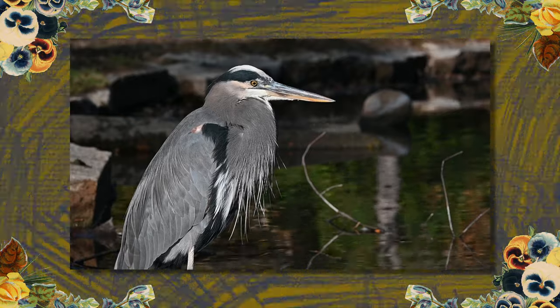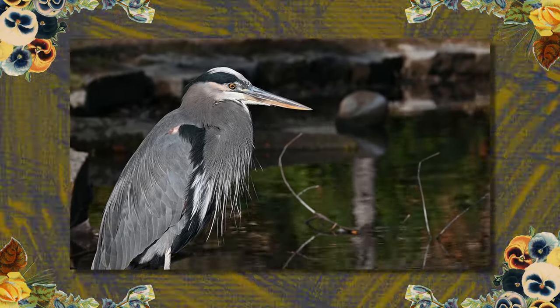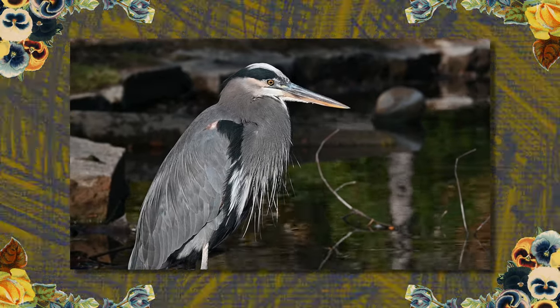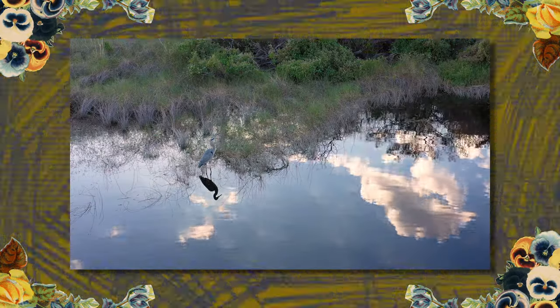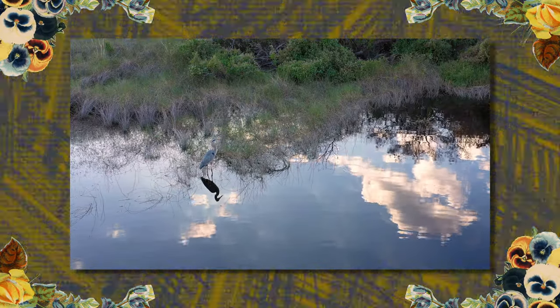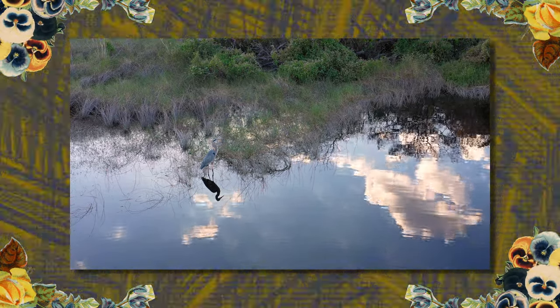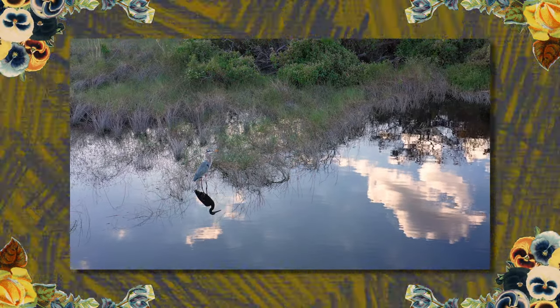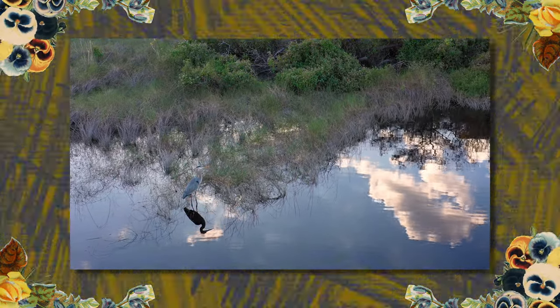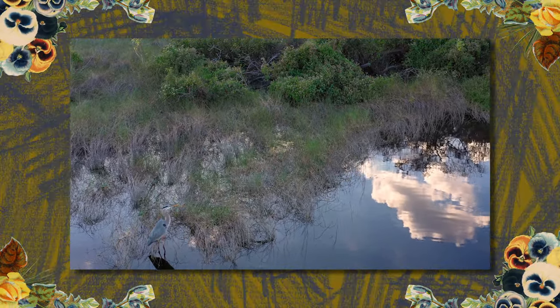In flight, the great blue heron folds its neck in an S shape. Notice how the heron rests its head on its shoulders whenever it roosts. The great blue heron has broad shoulders and a wide wingspan. It stands at 4 feet tall. You can identify the great blue heron by its white crown, gray-blue back, white breast, and distinctive streaks above its eyes.